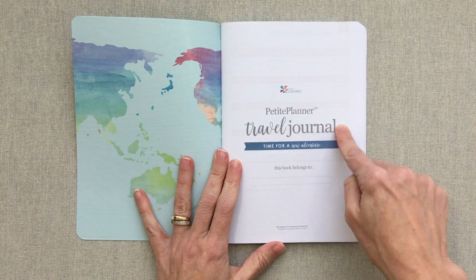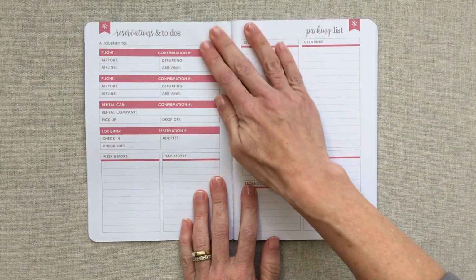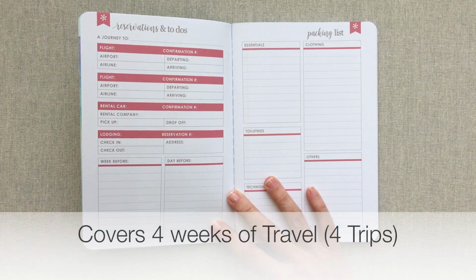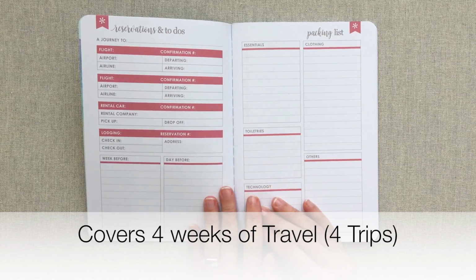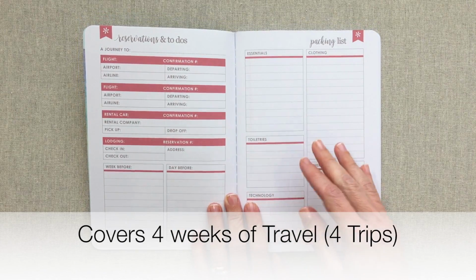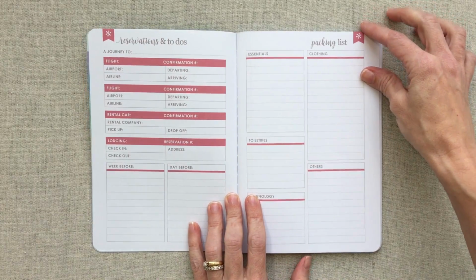You have, this book belongs to your nameplate page. This is your travel journal petite planner. You have 4 weeks of travel in here, so you have enough pages for 4 weeks of travel total. So most people, that's probably going to last them at least a year. You have 28 daily spreads in here for travel days, 80 pages total.